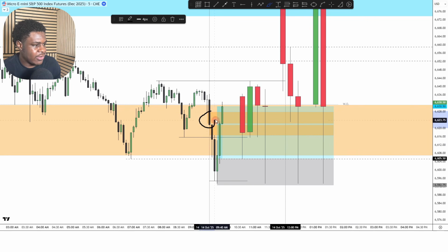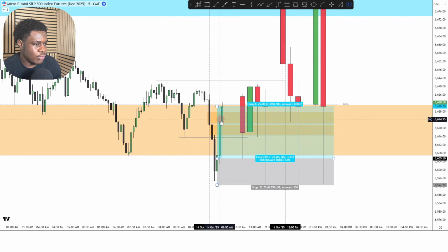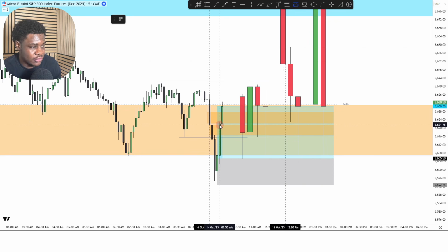This is a bearish fair value gap. It's supposed to be a level of resistance, but the fact that the market is breaking through it, the strong displacement, gives you the idea that it does not want to find support here. At this point, once price kind of breaks through these levels, I was able to add to my winning position.